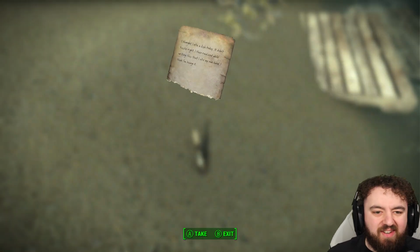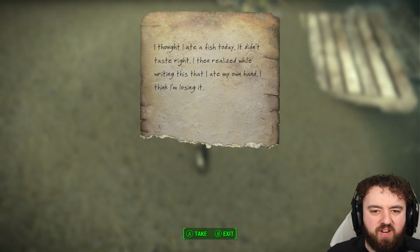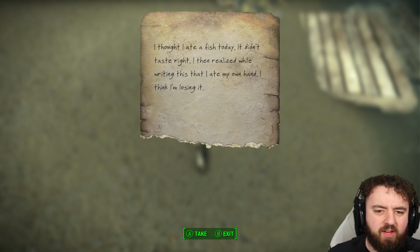This one reads, need a hand. I thought I ate a fish today. It didn't taste right. I then realised while I was writing this, I ate my own hand. I think I'm losing it.